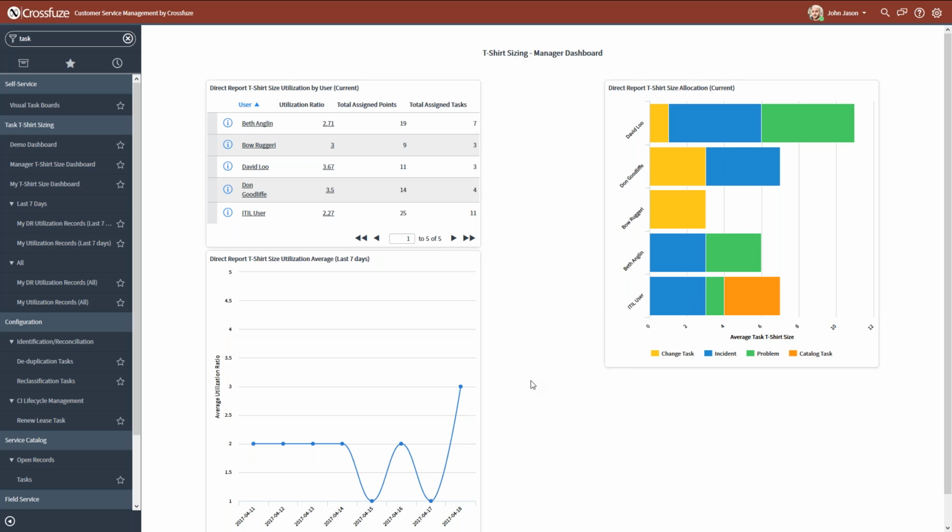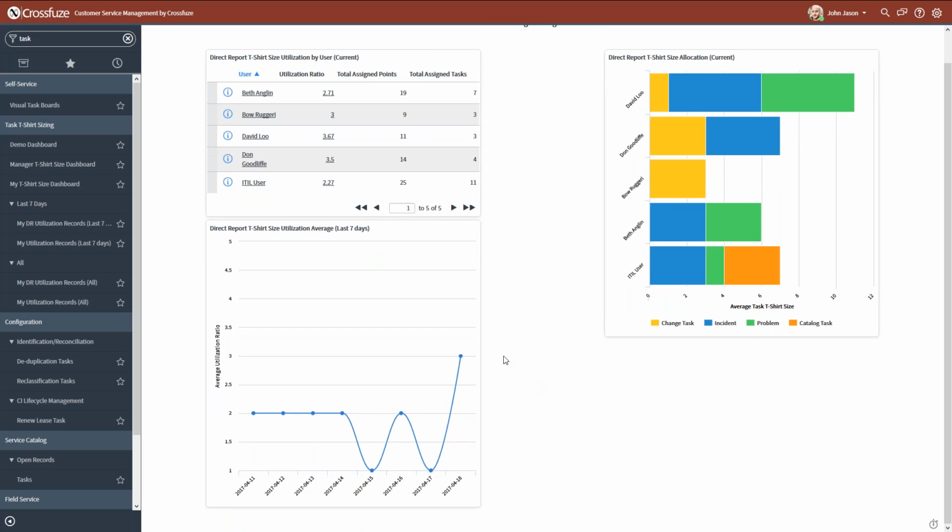Also, we keep track of this data on a daily basis to allow you trending, getting more insight and details about it, and you can get an overview of the utilization average, in this case of the past 7 days. And with this, I would conclude my demonstration.